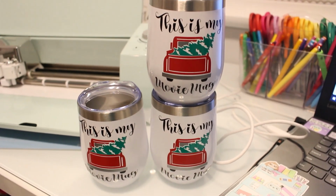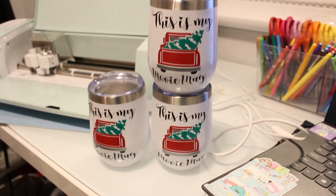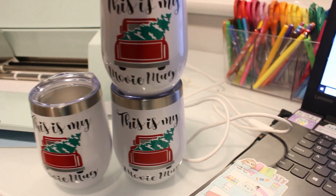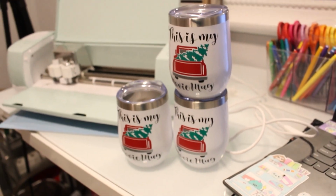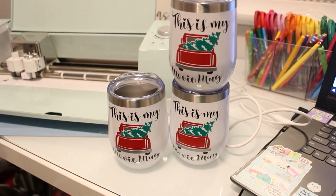So it took me a little bit longer than I wanted it to, but I really think they came out so cute. I have the little red truck here on the front, and then on the back I put everybody's name. So I have a few more to make, so I'm gonna be up for a little while, but I wanted to show them to you before it got too late.